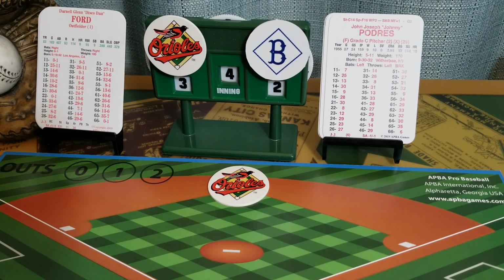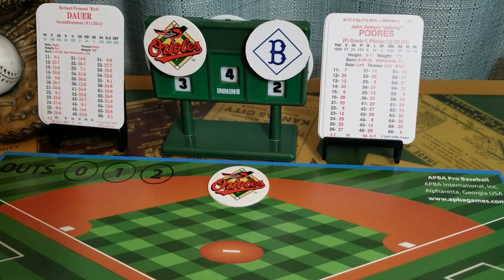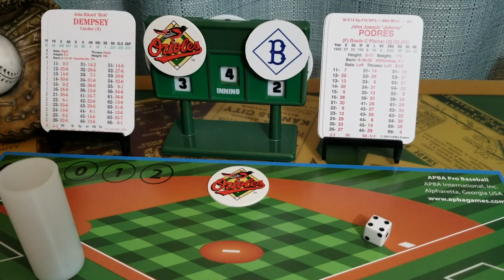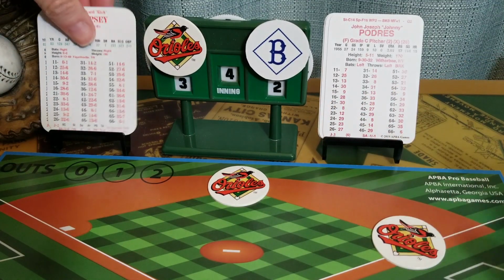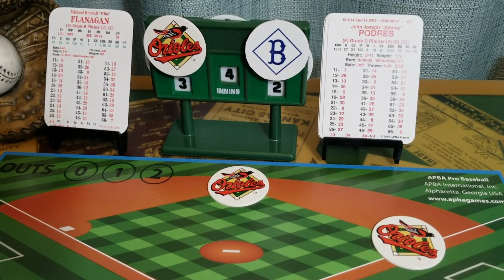So only one out. They're stirring in the bullpen for Brooklyn. We'll see if Podres can get out of this mess. Rich Dauer. 64 is the roll. He strikes out. Rick Dempsey is the 8th hitter. Dempsey is going to be intentionally walked to pitch to the pitcher, Mike Flanagan. So first and second, 2 outs.